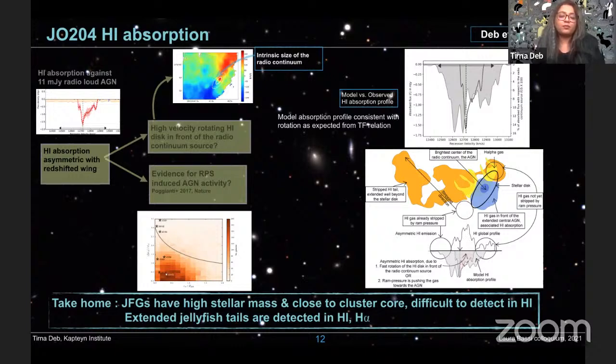The take-home from this chapter is that jellyfish galaxies have high stellar masses, and they're a very special case because they're very close to the cluster core, and they're very HI deficient. It is very difficult to detect them in HI. The extended jellyfish tails are also detected in multiple phases. They're detected both in HI and H-alpha.